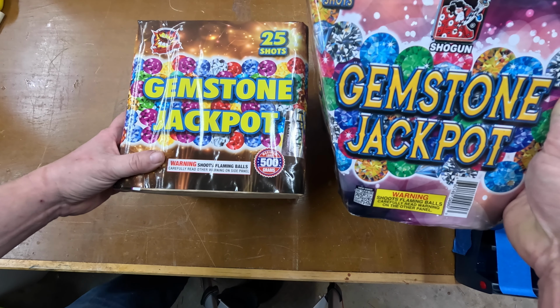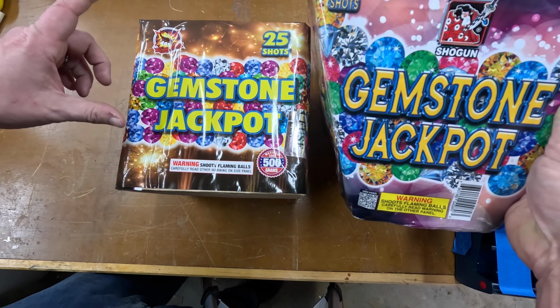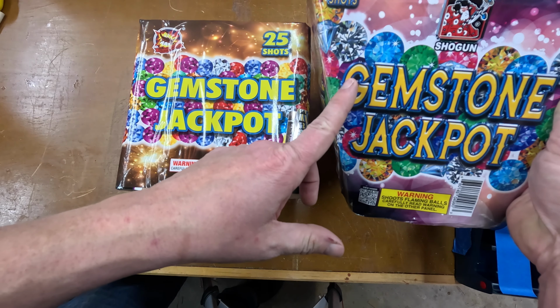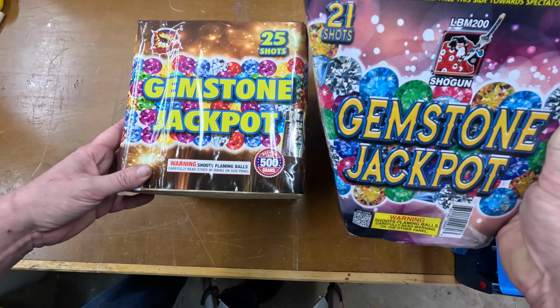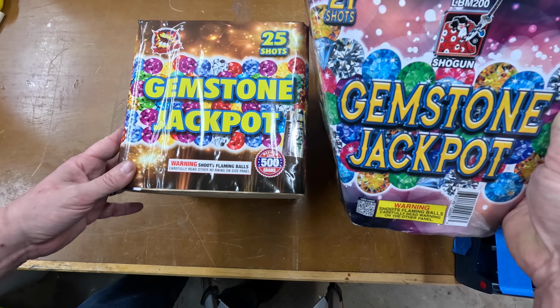So I'm going to go out and I'm going to light off both of these and compare them and see, do I like the Black Scorpion Gemstone Jackpot or the Shogun? Personally, I think the angled is going to go for the win, but let's compare the colors, the looks, the sound, and see which of these gemstones really hits the jackpot.